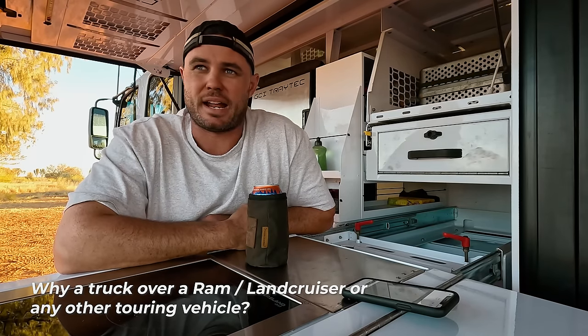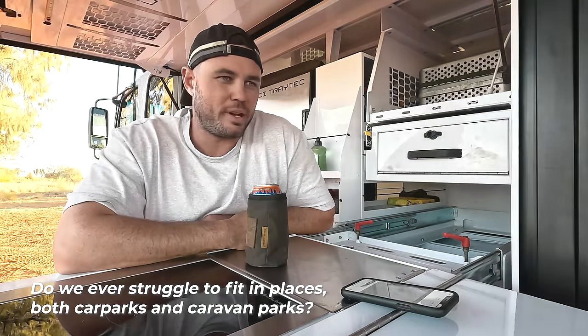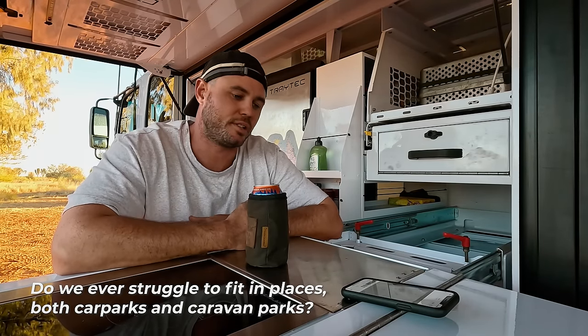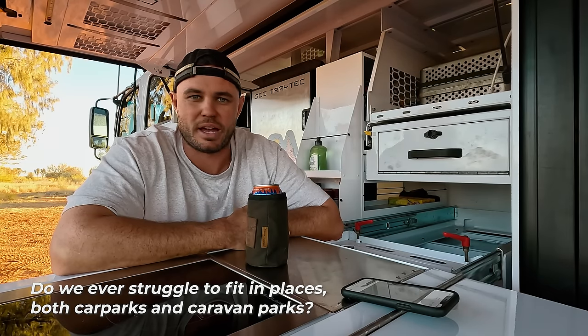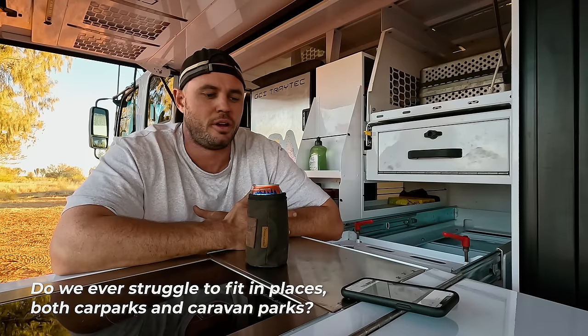So again, that added power of an American truck or a Land Cruiser really, really does help. Do we ever struggle to fit in places, both car parks and caravan parks? Firstly, if you live in a city and you want to set one of these things up for touring, you've done it all wrong. We're never in major towns, we're off grid. This thing is set up to take us remote.